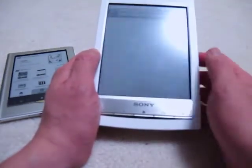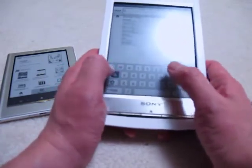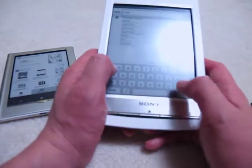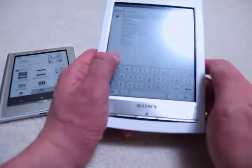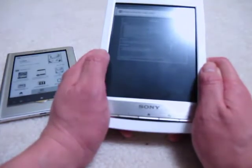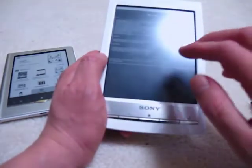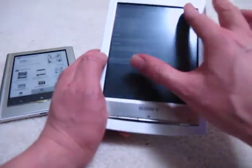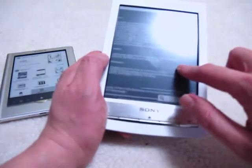So if you go to the website browsing, say I type in the URL address. By the way, the touchscreen for the new Sony reader is much more sensitive than the old device. So it is much easier to type and then you can zoom it by just using the pinch. So it actually supports multi-touch, which is very good.